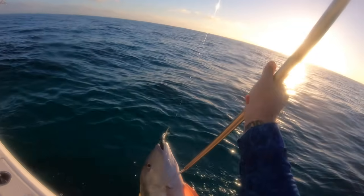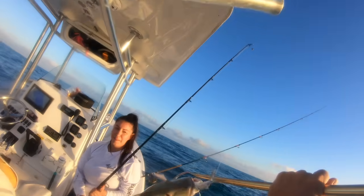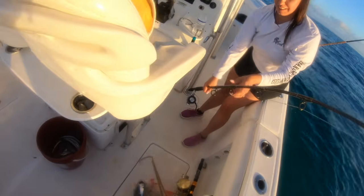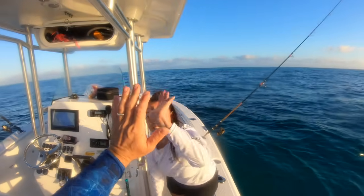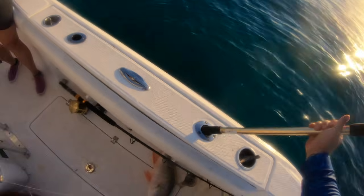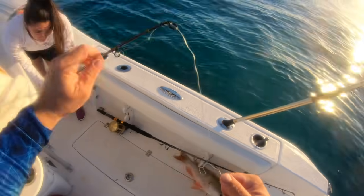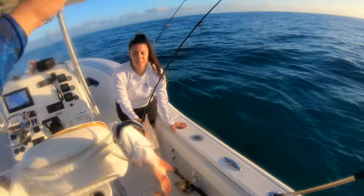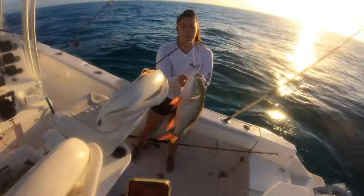Got him! Woo-hoo! That's my girl! Yeah, babe! Look at that mutton! Who says girls don't catch big fish? I got it on video, too. Look, guys, just like I told you, split shot, 50-pound test, and look at the size of that mutton. Caught by a female angler.